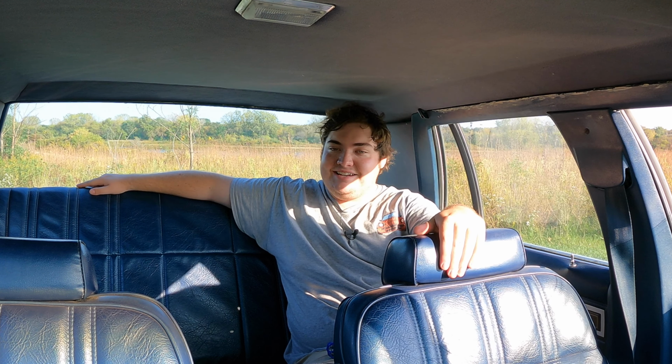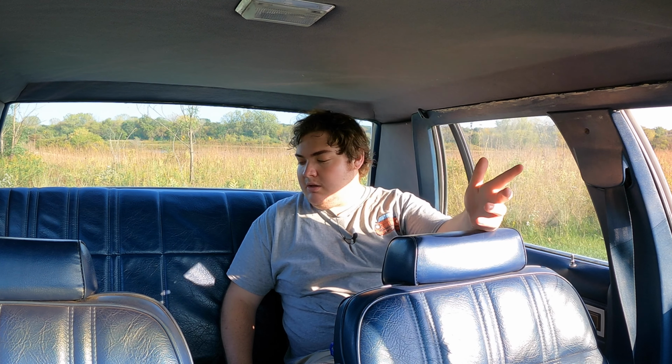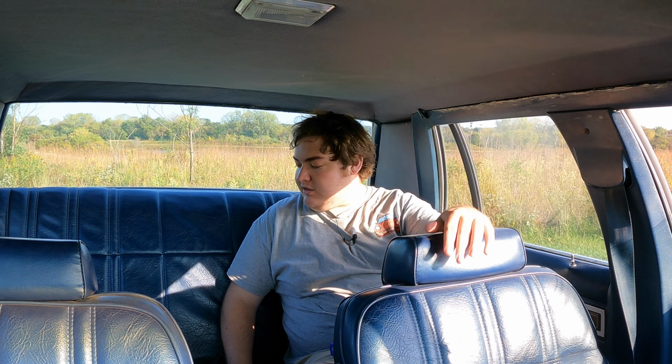I don't get any features. Same crank windows as found up front. However, the locks on the doors are up top here like a normal car as opposed to up front, but other than that, pretty basic. Now let's take a quick look at the trunk, and then we'll talk about the looks.